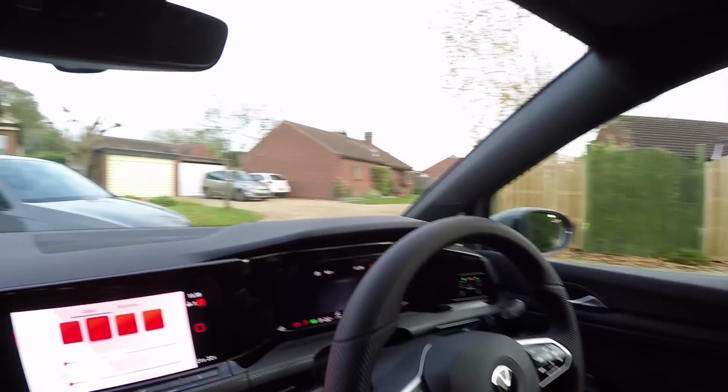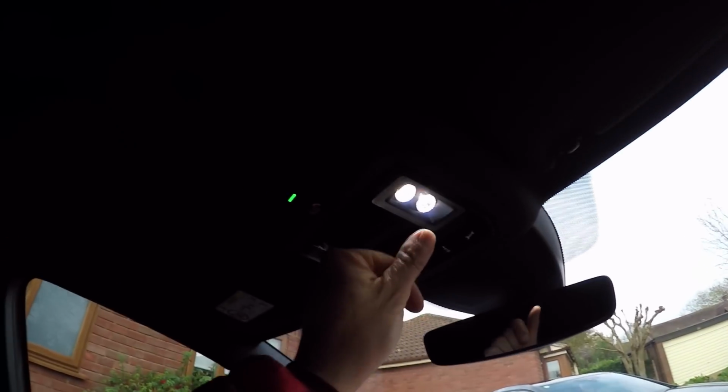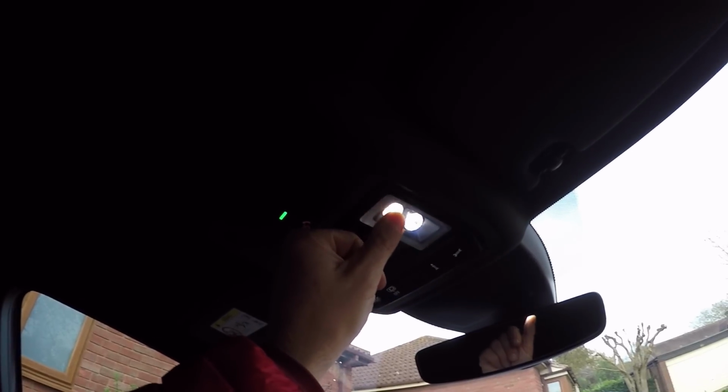We have got the touchscreen touch lights here. Do they actually dim? I haven't actually worked that out yet. So smack it on. Yeah, they dim. That's good.